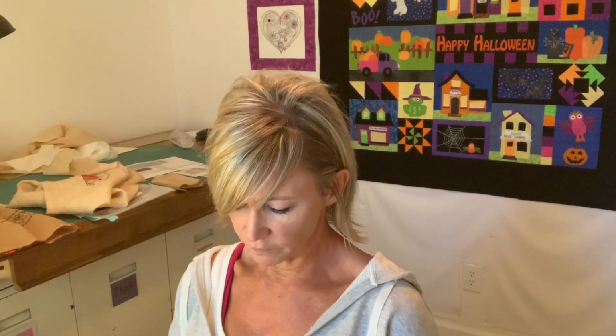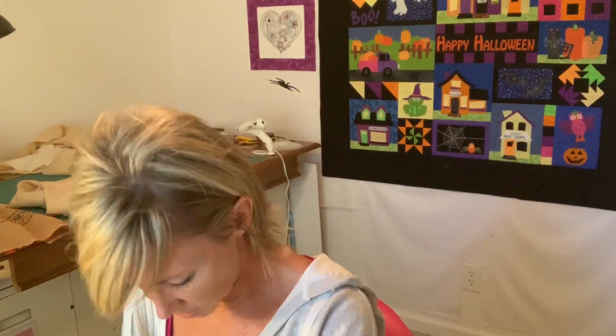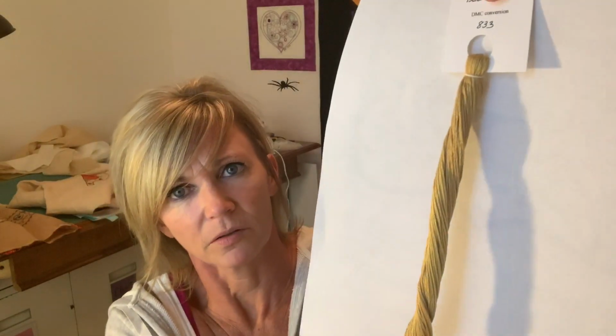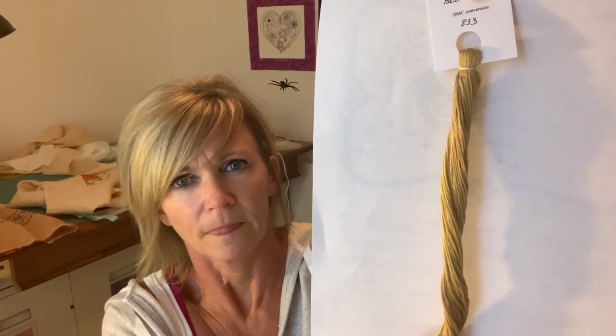This next group of floss is from Victorian Motto Sampler Shop. These are gorgeous, just gorgeous. I get the 6-pack from her. I know she has different. This is called Biscuit. It is a beautiful golden yellow color. It is very pretty. I don't know how true that color is coming through on this video. I'm surprised it has a DMC conversion because it's pretty variegated.